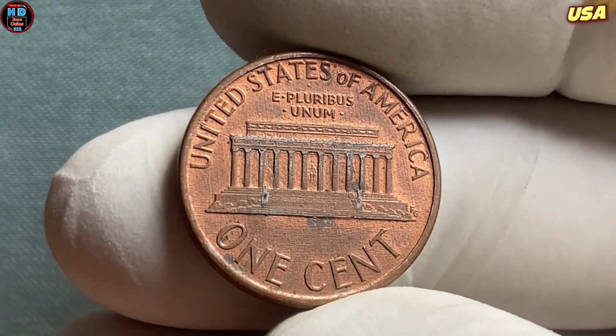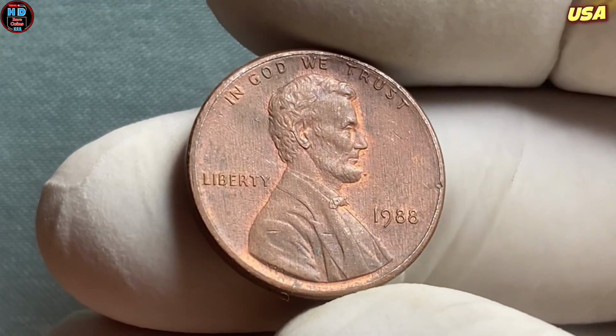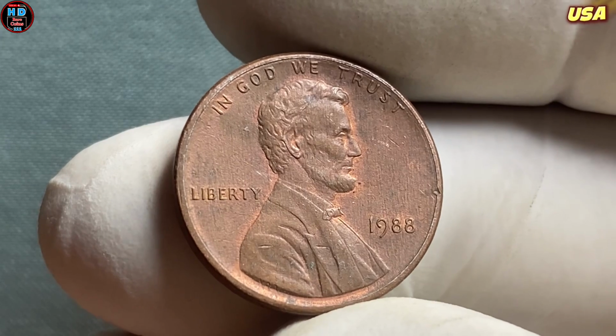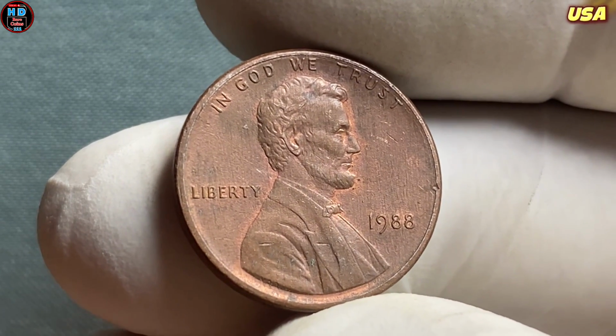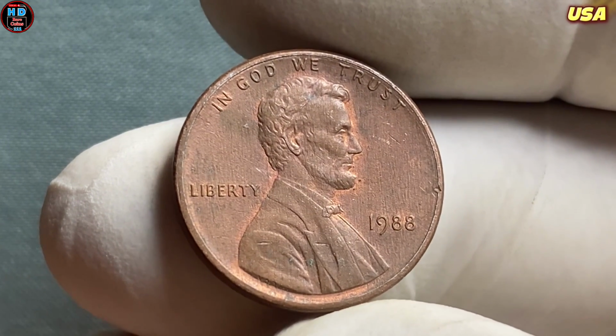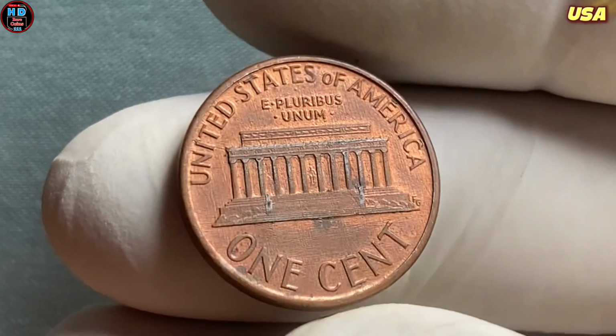The obverse features Victor David Brenner's classic portrait of Abraham Lincoln, facing right, with the inscriptions "In God We Trust" above, "Liberty" on the left, and the date, 1988, to the right. Beneath the date, you might see a small mint mark, D for Denver, or none at all for Philadelphia.